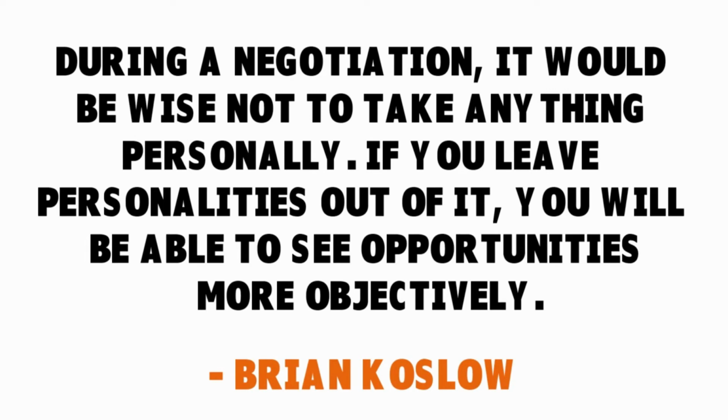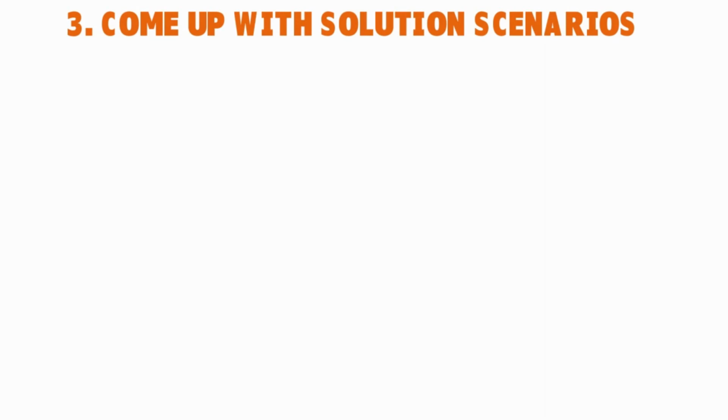It is important to sort of distance yourself emotionally from the negotiation and look at things as a house of cards. Look at things as chess. You're playing a game here, and everybody's trying to get the best outcome for himself or herself. So if you're able to distance yourself personally from the whole equation, you should be able to, and that's number 3, come up with solution scenarios.